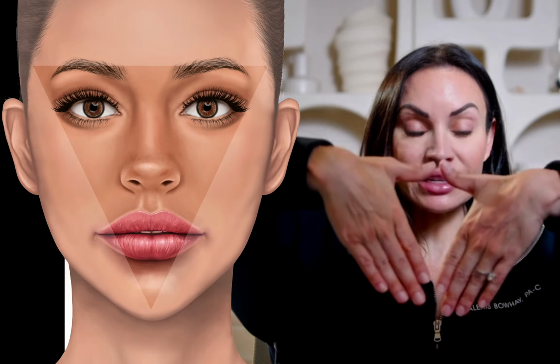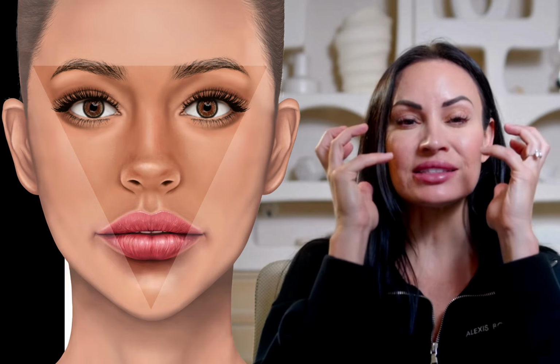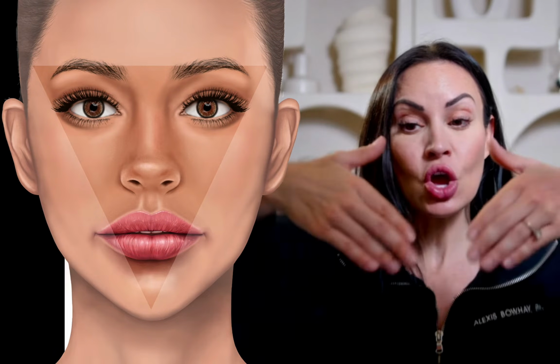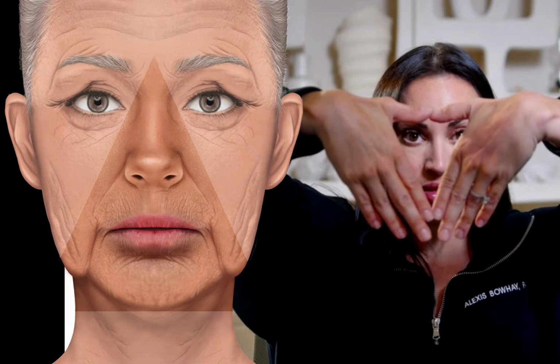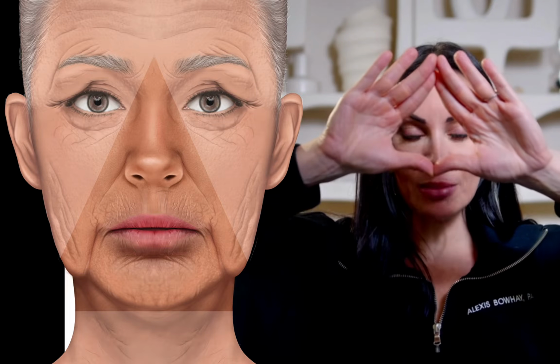As we age, we begin to experience all of these changes. We have the descent and deflation of our fat pads. Remember, in our younger years, our face is an inverted triangle. Everything is lifted, the fat pads are nice and lifted and sitting upright. But as we age, those fat pads begin to descend and deflate. So that inverted triangle now becomes an upright triangle because everything is descending. So this is our youthful face, the triangle of youth, and then it becomes bottom heavy.